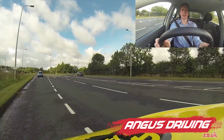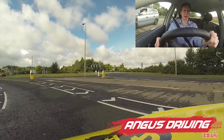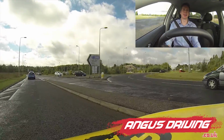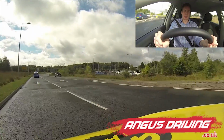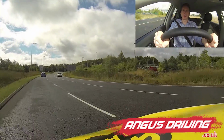If you go in as soon as the slip road opens up there, that means that if there was somebody behind you, they won't be able to slip in before you. If you go in as soon as it's available, then they can't really do anything. So it's all about just being organised and keeping yourself in the correct place, which will limit what other people can do to you.